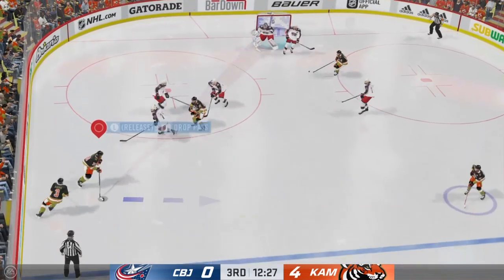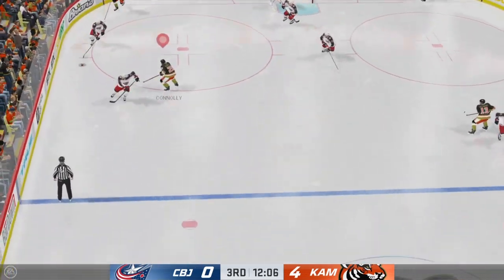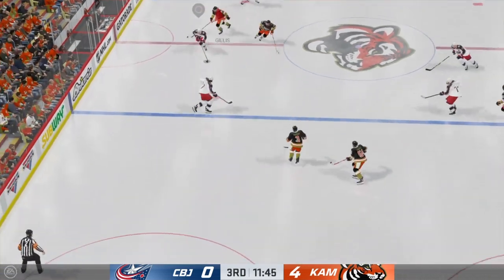Scooped up along the wall. I honestly don't know. And now he moves it quickly to McMillan. Oh, no. And it comes up with the save. I could have just got a hook. There's been no penalties yet. To get it across to Murray.